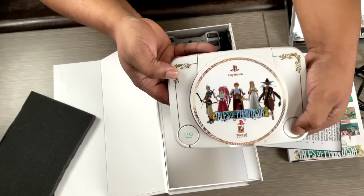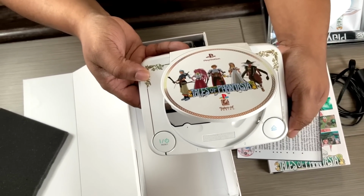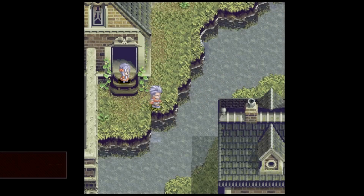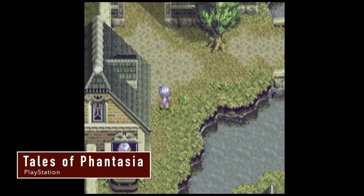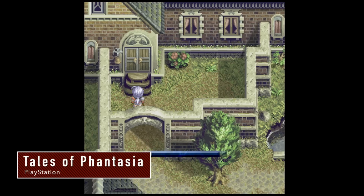Wow, that box is really nice. Yeah. And the PS1 in there, I love how they put that together. That was a total surprise when I saw that. I was like, dude, wow, they're making it happen. So definitely check them out, guys. A lot of good stuff from them. I'm still just crazy about this.